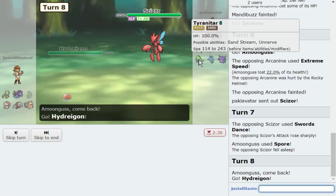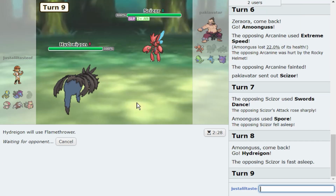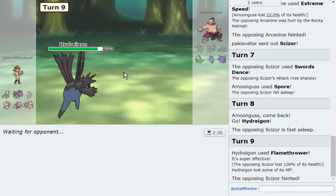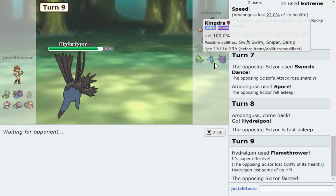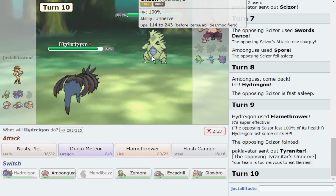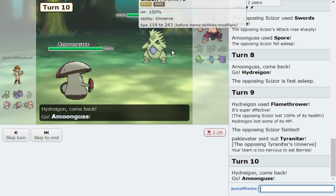Now, I do want to be careful about Tyranitar. I do want to be very careful about Tyranitar. Because it could be Dragon Dance, but because I'm physically defensive Amoonguss, I'm going to go hard into it. And it could be Weakness Policy too. I am not going to bother, because Zeraora is faster. What the hell? Why are you so nervous? I'm going to try to beat it 1v1 with Amoonguss.